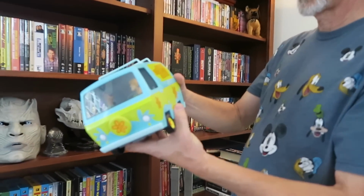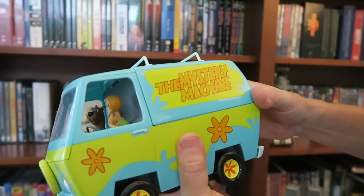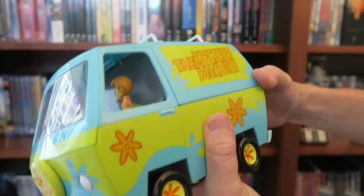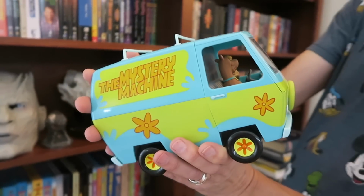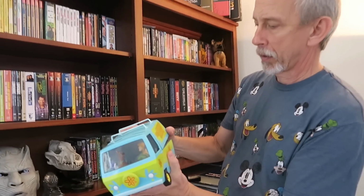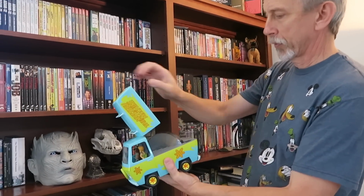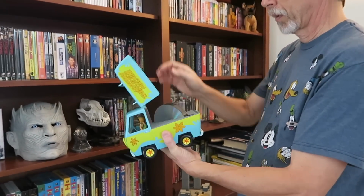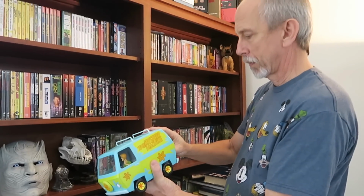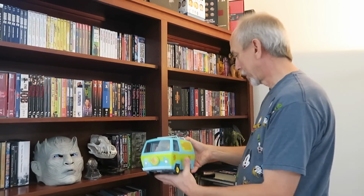And then everybody loves Scooby-Doo. We have the Mystery Machine, driven by Shaggy. There's Scooby. And then the back opens up and you have all the different discs from the cartoons. So I like that. That's a fun thing they did with that.